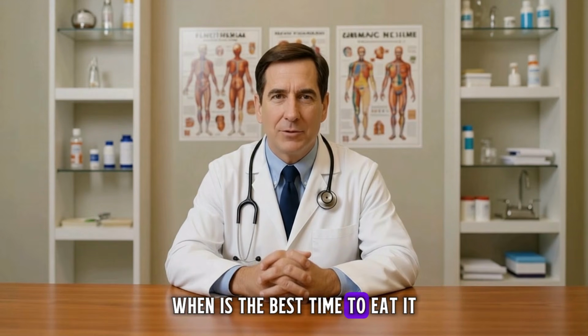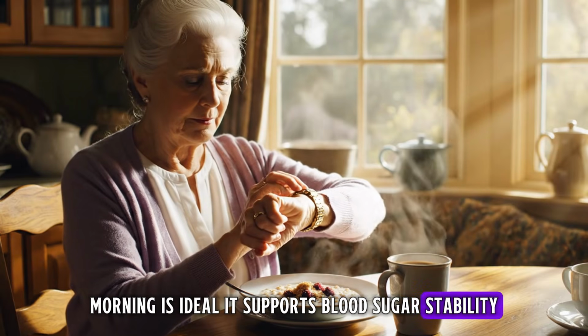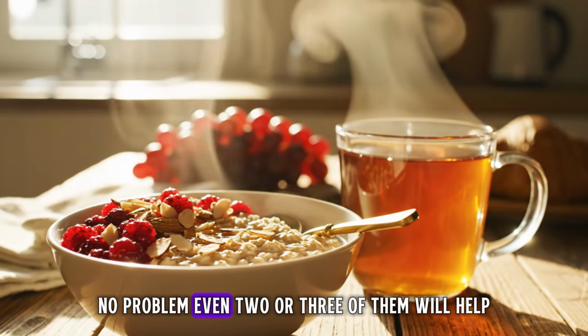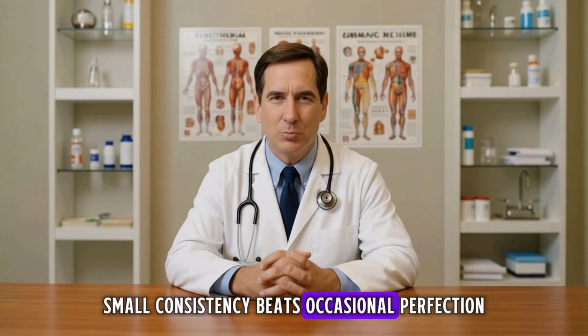When is the best time to eat it? Morning is ideal. It supports blood sugar stability, circulation, and calm energy through the day. What if I miss 1 ingredient? No problem. Even 2 or 3 of them will help. Small consistency beats occasional perfection.